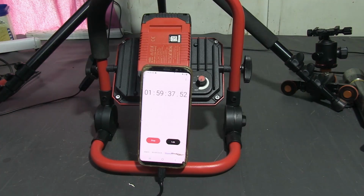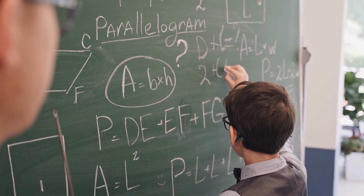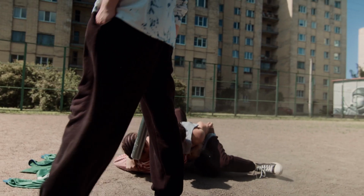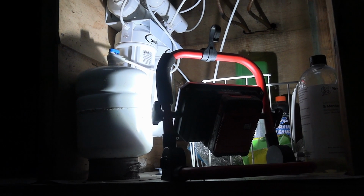Well, there you go. That surprises the shit out of me, because I would have bet money that that would have only gone for about 20 minutes. It's actually gone for 1 hour and 59 minutes on a 2-amp battery. That's pretty friggin' good. So if my mathematics serves me correctly, which, considering I went to a public school, I doubt it, a 4-amp battery should last 6 hours, and a 6-amp battery should last 8 hours.